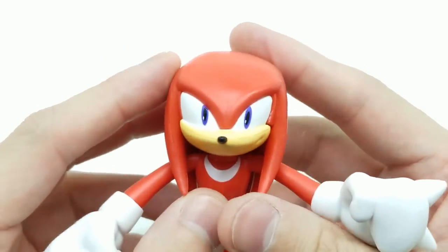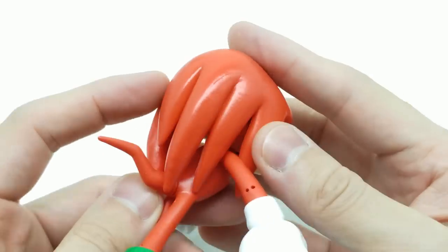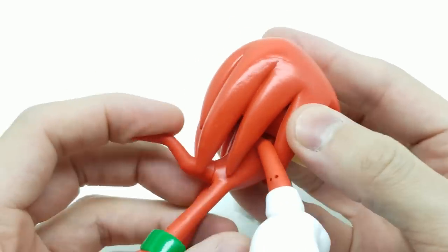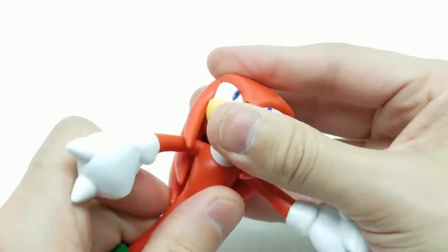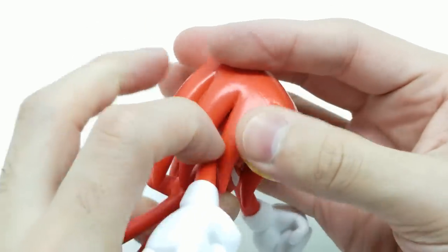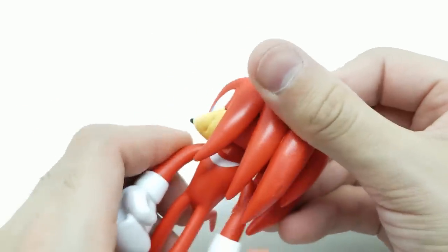Set this over here aside. Look how great this Knuckles looks. Man, I'm really digging the sculpt. Look at that. Look at the tail. Tail does not pose. And this body sculpt, the head does turn, but it's definitely restricted by this. See? Kind of like that Predator hair.